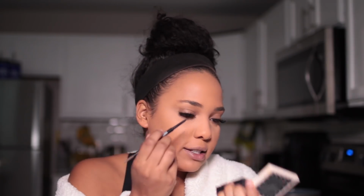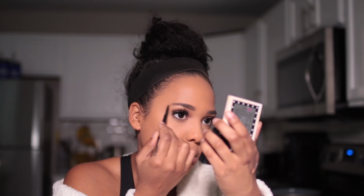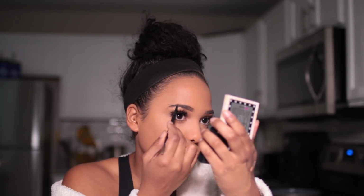Now I'm going to let that settle in, and I'm going to move on to brows. And for brows, I am using the CoverGirl Brow Pencil, which I am obsessed with. This is my all-time favorite brow product at the moment. This beats out Anastasia Beverly Hills in my mind. And I'm just going to fill in my brows. I'm not going for a structured brow look for every day. I'm just going for a natural bushy brow, which I've really been into lately.